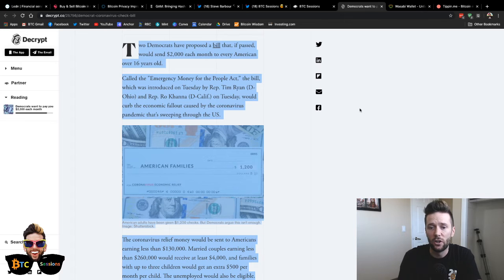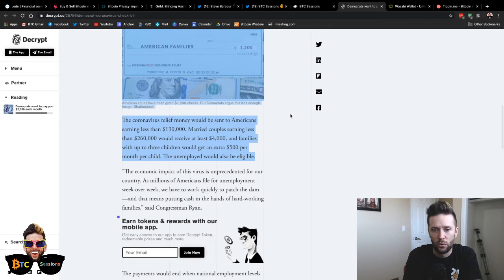It would curb the economic fallout from the coronavirus pandemic that's sweeping through the U.S. The coronavirus relief money would be sent to Americans earning less than $130K a year. Married couples earning less than $260K would receive at least $4,000, and families with up to 3 children would get an extra $500 per month per child. The unemployed would also be eligible for this.